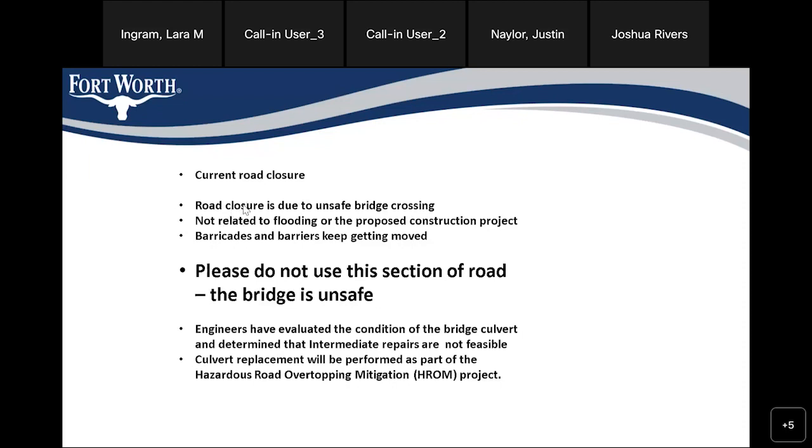So to reiterate, the road's closed due to the unsafe bridge. It's not related to the flooding or proposed construction. And the barriers and barricades keep getting moved. So we would urge you to not use this section of the roadway because the bridge is unsafe.